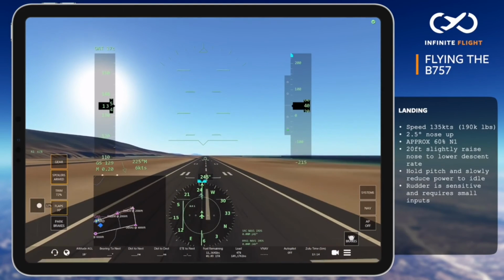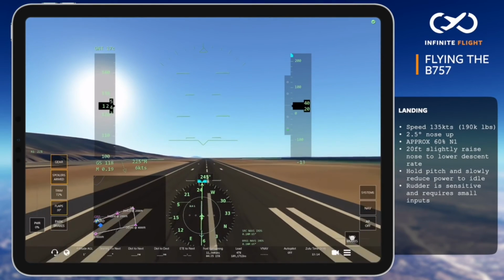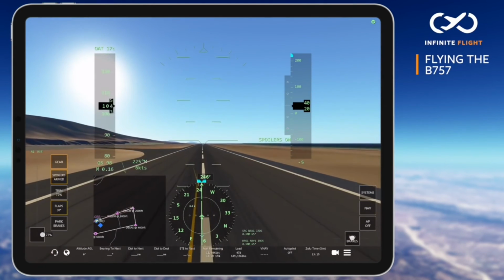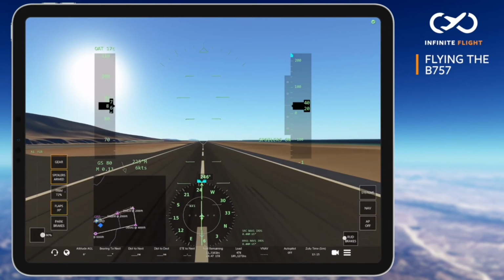At 20 feet, I slightly raise the nose and very gradually reduce my throttle to idle. The goal is reaching idle at the exact same time your main gear touches the runway. Once on the ground, continue to fly the nose to the ground.